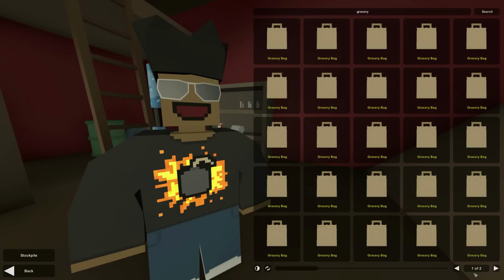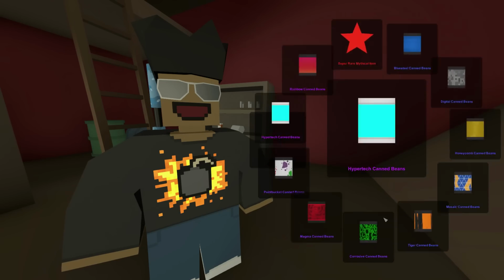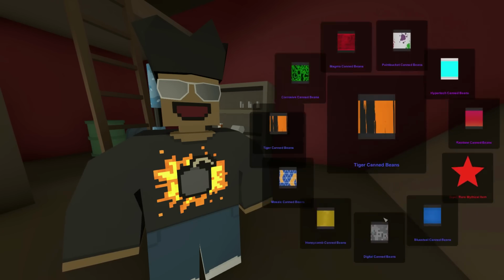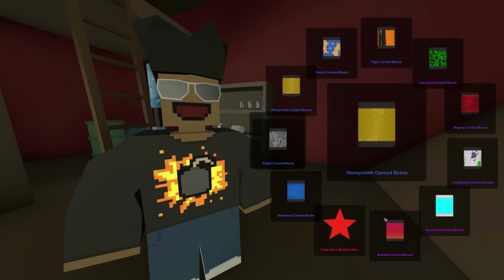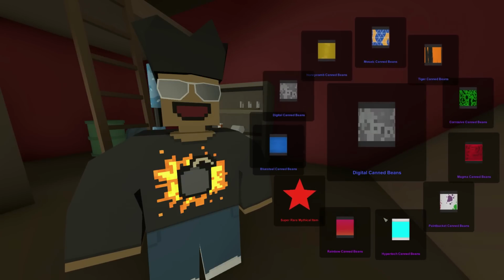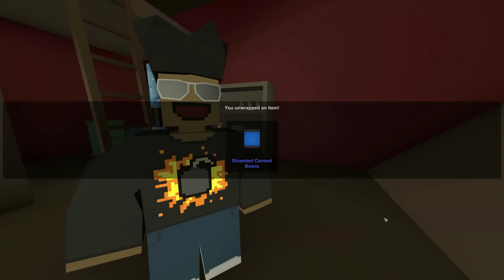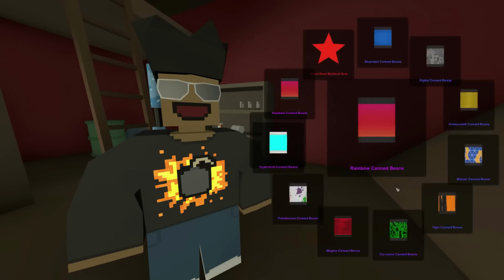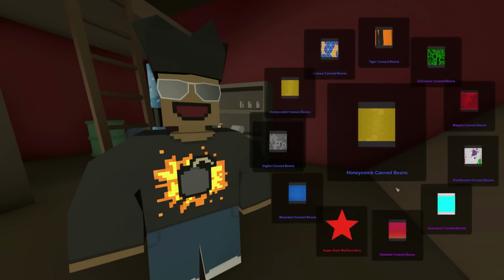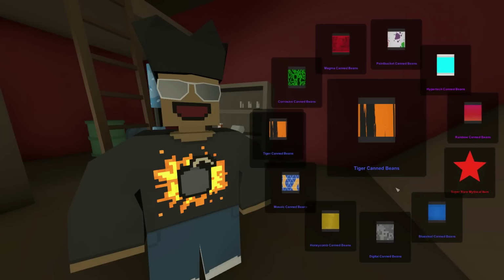Grocery bags. And a lot of them. Almost two full pages of them. Let's open them! Now, for those of you who missed that update video, I made it very clear that I was not going to stop until I got a mythical. There are absolutely no exceptions to that rule. I don't care how many episodes it takes to get myself a mythical, I will keep going forever until I get one.